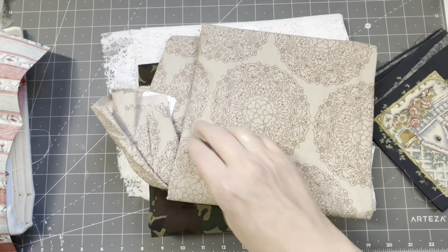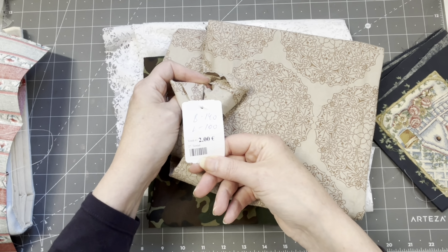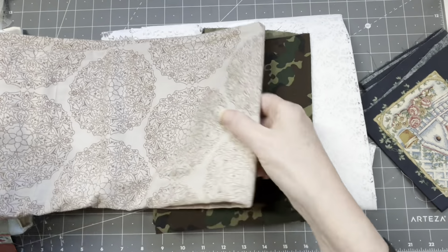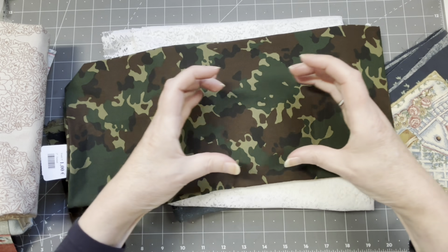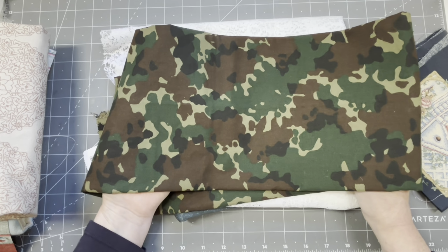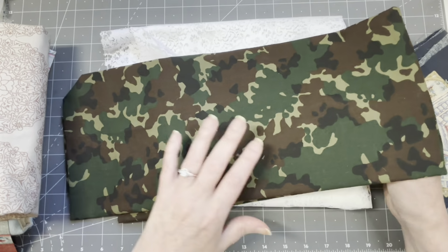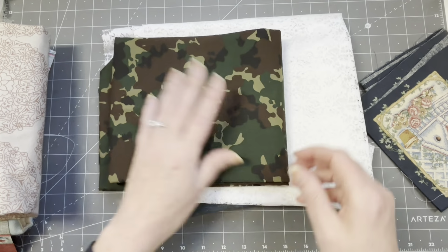Then this one, very large piece, in my favorite shop. Paid €2, but it's big and big. It's very big. It's large, but I just love the colors. And then the pattern on here, just classic and lovely. Camo. I do have one camo. But this is a smaller camo print. You never know when you might make a World War II journal, for remembering something, or just an army journal. Just a manly journal. I don't know.